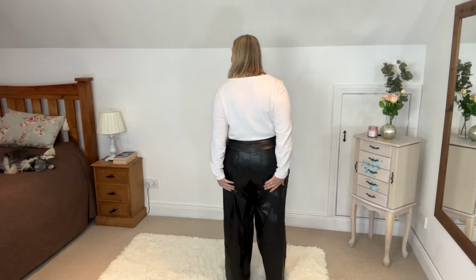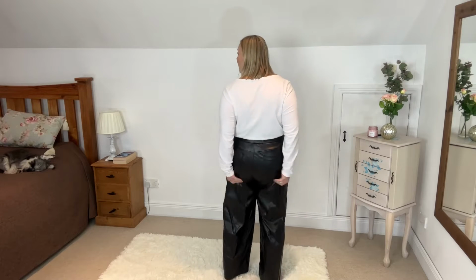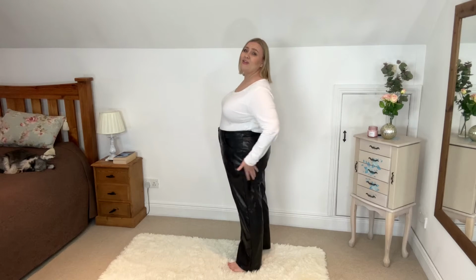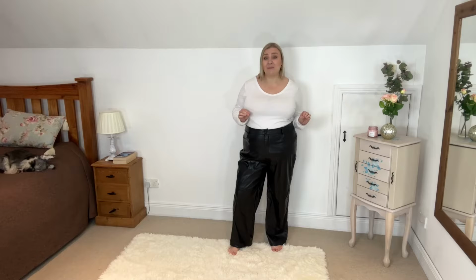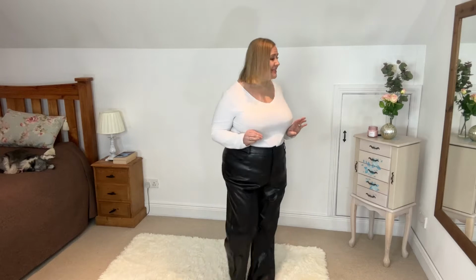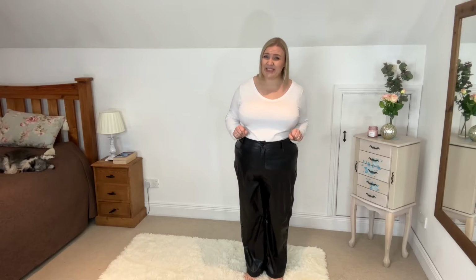They do, however, have a great fit. Even on my backside, I do have a little bit of extra fabric down below. Can you see there? But it's not a lot. And again, don't forget, I don't have a bottom, okay? I just have the belly. Oh, I really like these, but they're a little bit too shiny. And they're just a little bit too noisy, so I'm not keeping these ones.